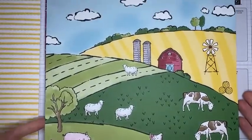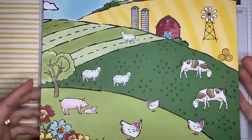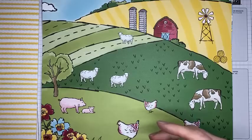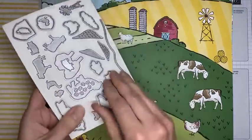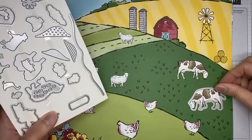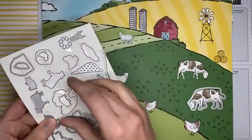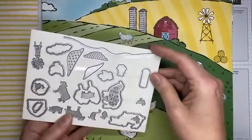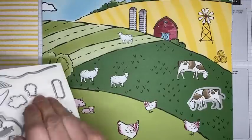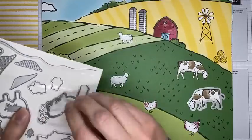And then this one, how cute is that? I am not a scrapbooker, but I could definitely see this being used as a scrapbook page, or you could chop it up and use it as card fronts. The one thing that I think works, these dies, so if you did not want to use it as a scrapbook page and wanted to chop it up, the dies will cut out some of the images in here. Let's see if there are any others I think will. I'm not sure, these look a little smaller. Yep, so that one doesn't work, but the cow does.